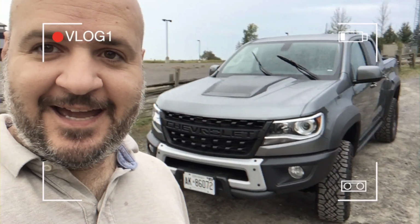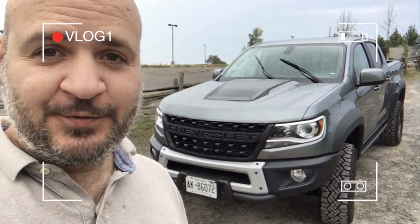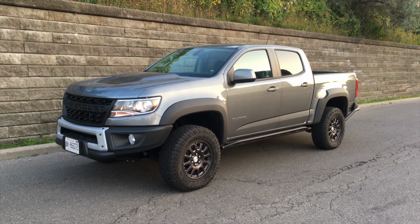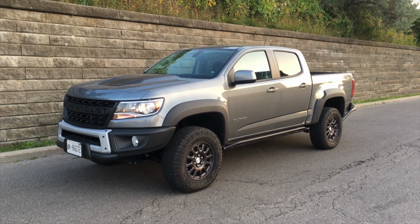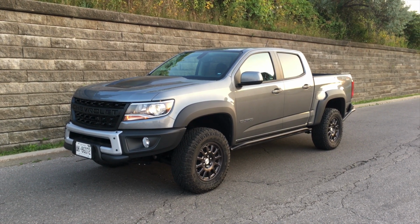Morning. It's 7 a.m. But we have pickup trucks today, and I'm very excited because look what I have. It's the Chevy Colorado ZR2 Bison. So I'm just waiting for Bobby now to bring the competitor. It's supposed to be GM's most capable off-roader. So let's see how it does. Oh, there's Bobby.